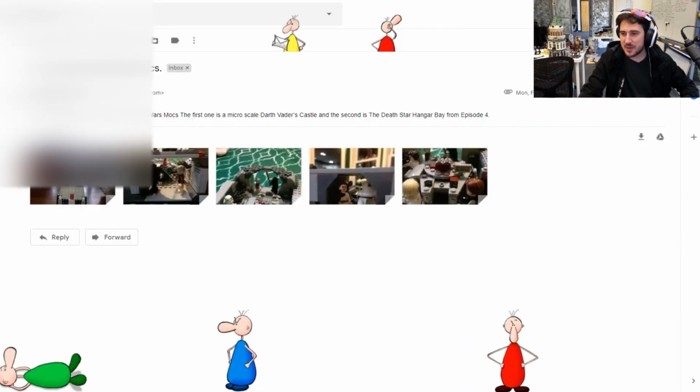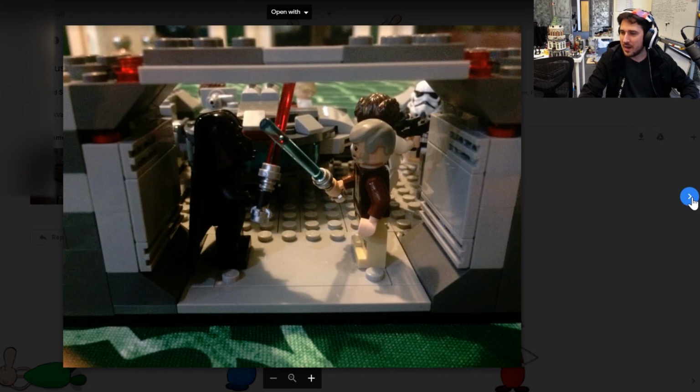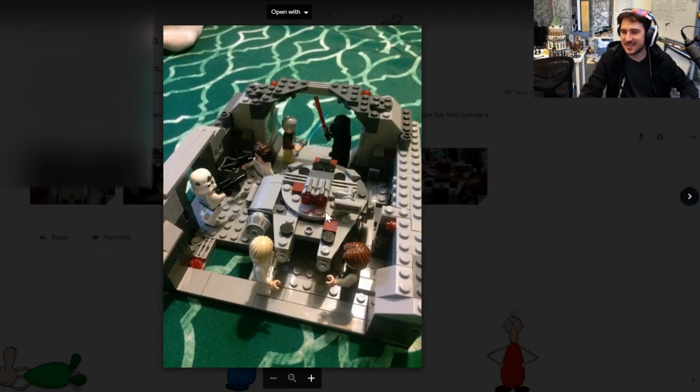Hey, BrickVault, here's a couple of my Star Wars mocks. The first one is a microscale Death Star Vader's castle, and the second is the Death Star hangar bay from episode 4. Oh yeah, that is a micro Vader's castle. You can see a little bit of the lava, and then the hangar with Obi-Wan fighting Darth. Oh yeah, it is. You even have the micro fighter here. That's exactly what I would have imagined the Death Star micro hangar bay mock to look like.